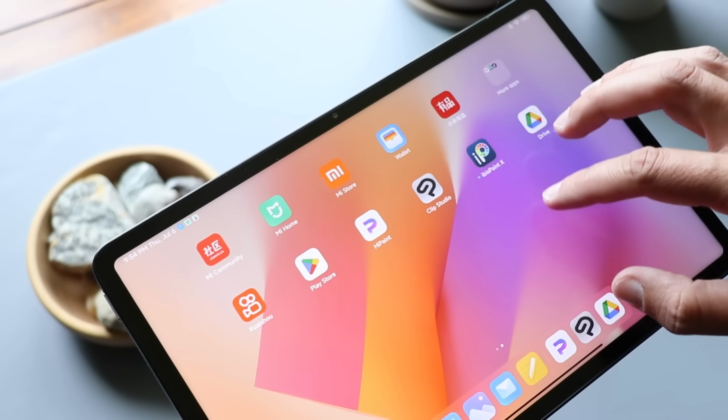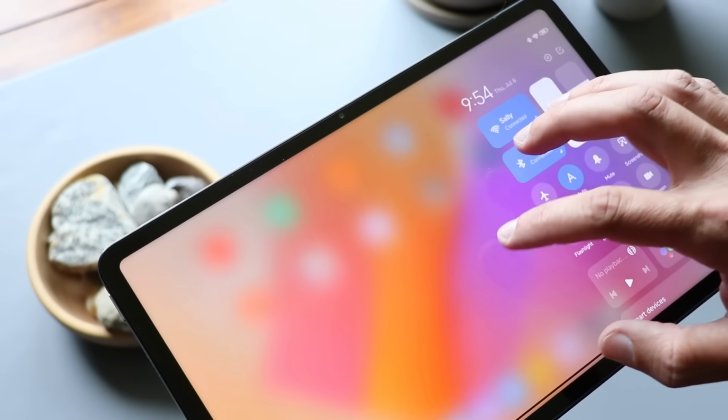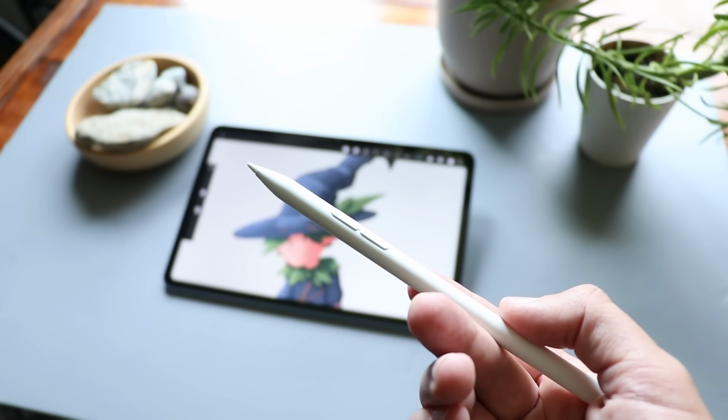You're also getting 144 hertz refresh rate. That's actually higher than the 120 hertz you get on the Samsung tablets. Is that a big deal? Personally, I can't tell, but to some people, they think that's cool. Now, one thing to note is they do not pack the pen in, so you do have to pay extra.